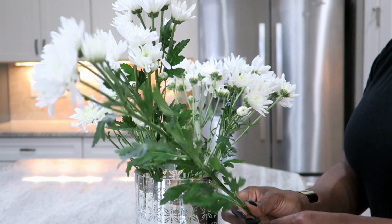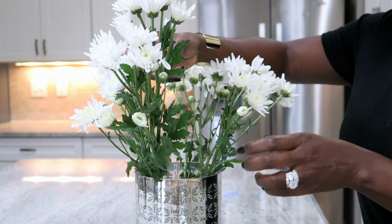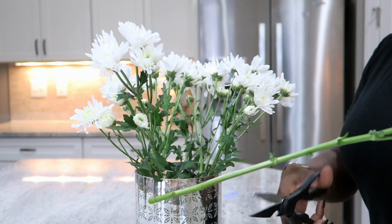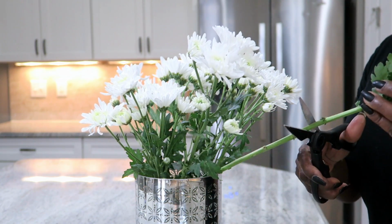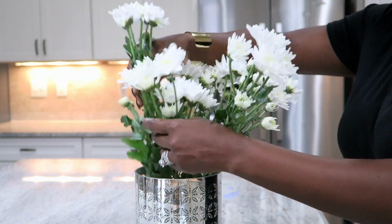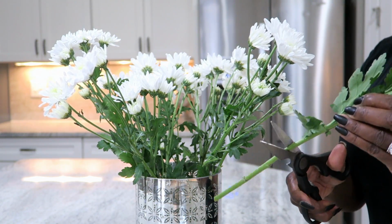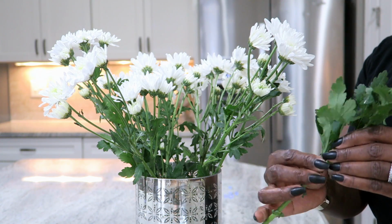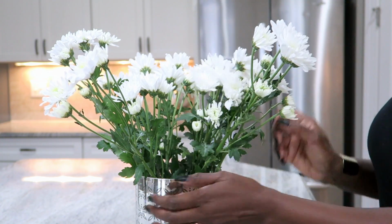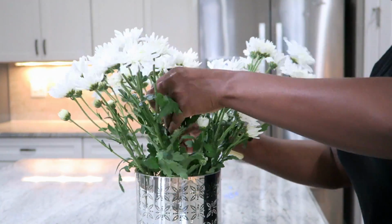So for me, arranging my little flowers in the container or vase is actually the fun part. You want to make sure that you pull away any leaves that may be dangling around inside of the water. You don't want any of the leaves to be hidden inside of the water. And as you can see there, guys, I am going back and just trimming my flowers up a little bit more. But guys, you can arrange these however you see fit. Just make it pretty.